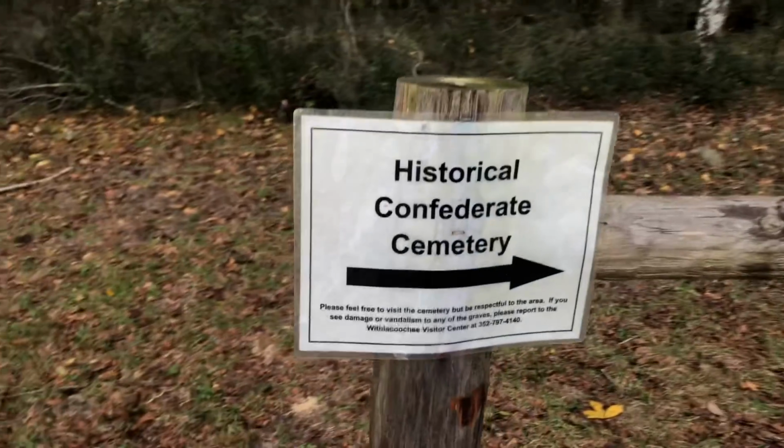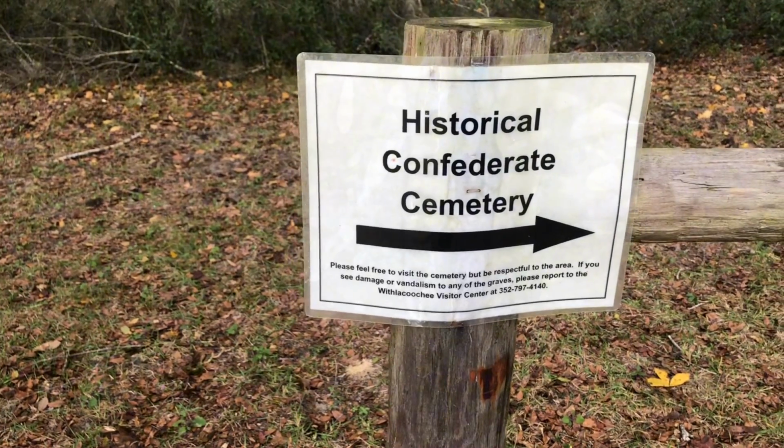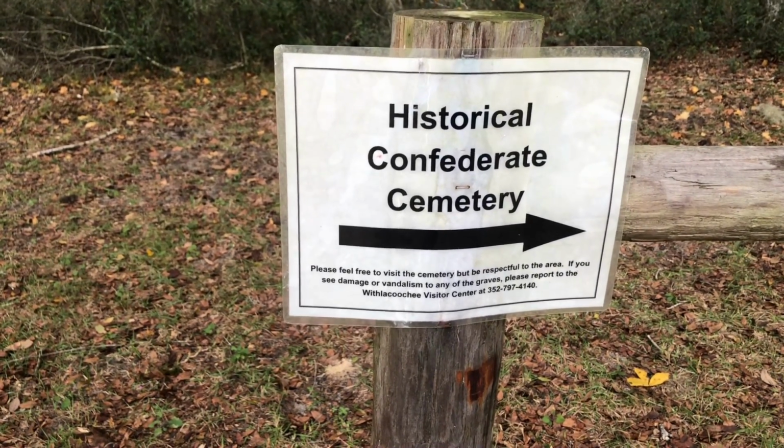So I'm back here at the truck. It says Historical Confederate Cemetery. Please feel free to visit. All right, I gotta go see it.